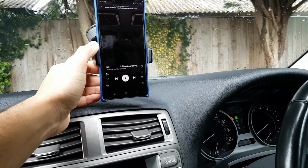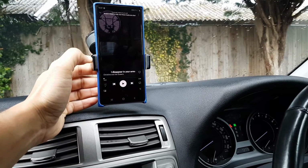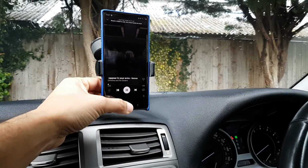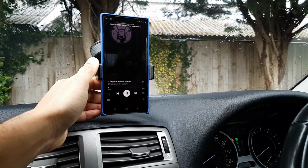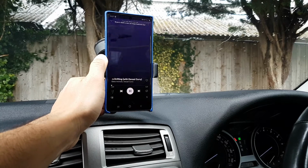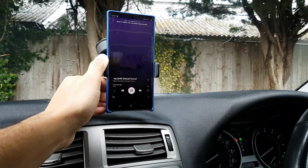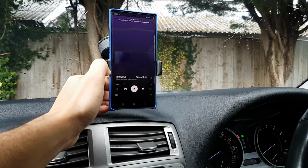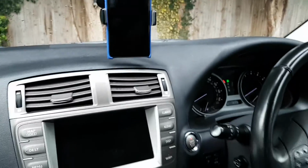I just loaded up Spotify so you can listen to some of the music that's going through the auxiliary port in Bluetooth. So as you can tell, that sounds absolutely fine.